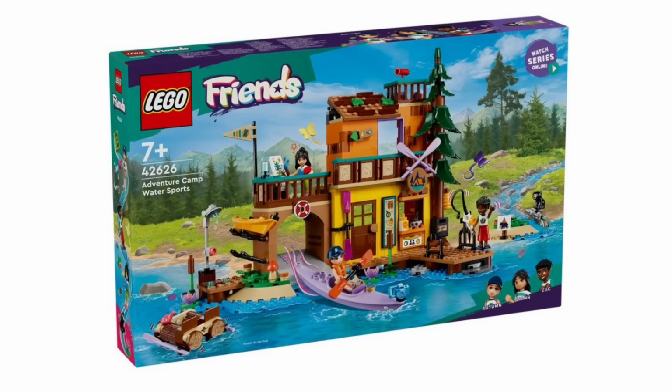being set 42626, Adventure Camp Water Sports, recommended for ages 7 and over. And you can also see in the top right corner, it does have the advertisement. It does say watch the series online now, so you can actually watch the Friends series online if you do wish to do so, as well as the Dream series. This one looks pretty good, honestly. It does come with mini dolls.